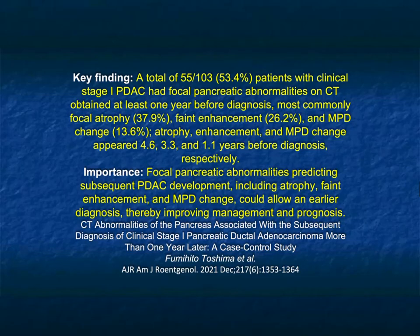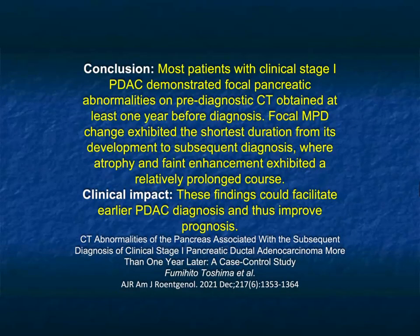There's an excellent article coming out in Abdominal Imaging by Satomi Kawamoto speaking about some of the early findings and some of the misdiagnoses we see and how we can improve on that to really improve patient care. This article by Toshima, again, makes the point that if we think about these things, perhaps we can decrease the morbidity of this disease and improve prognosis. So again, this is very hopeful.